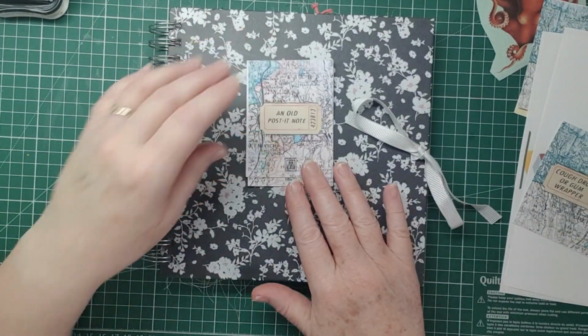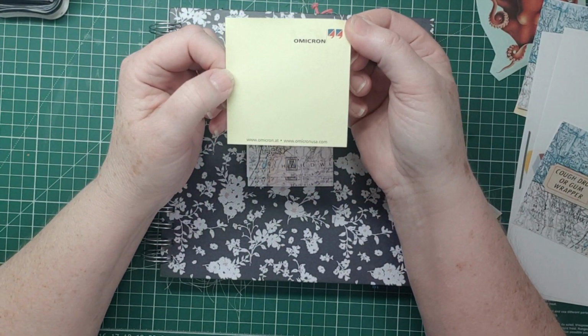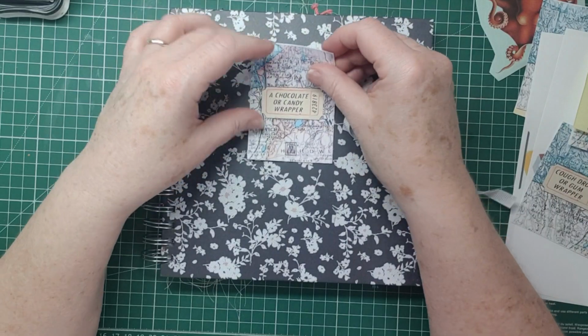And then an old post-it note. I've still got some old post-it notes my husband gave me from a company he worked for. And that's a nice bright yellow. So that's that. And a chocolate or candy wrapper.